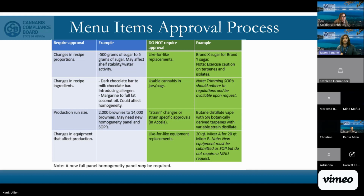Another thing that would require approval is a change in recipe ingredients. For example, if you went from a dark chocolate bar to a milk chocolate bar, you're now introducing an allergen. So that would require an update. Maybe you're changing from margarine to a full fat coconut oil, right? That again could affect the homogeneity of the THC with the fat content that's in that ingredient.